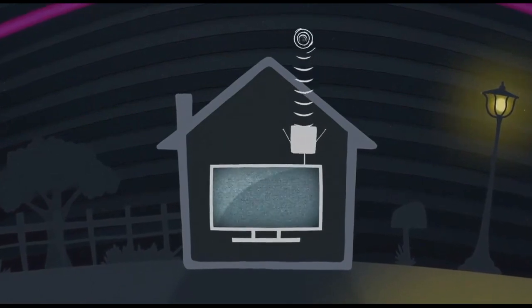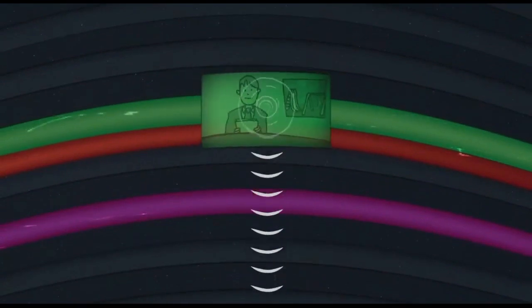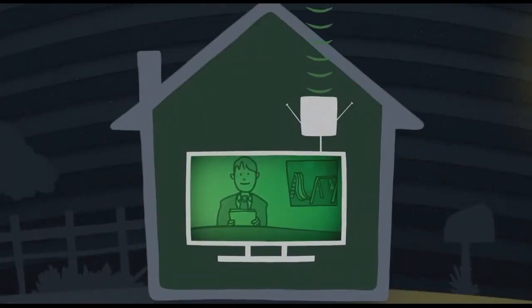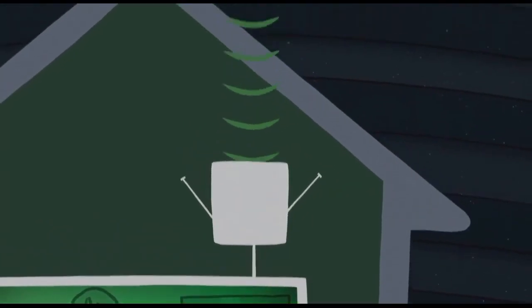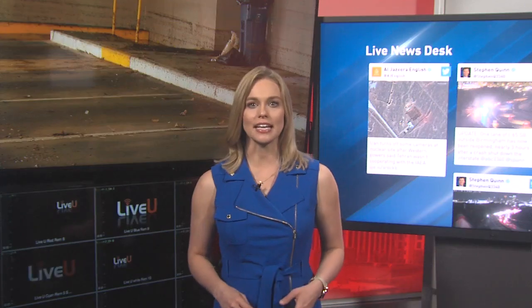Now, something you may have to do if you're getting your television signal over the air with an antenna, you'll need to rescan your TV set. You can do that on June 23rd when this rolls out. And you can find more details right now on abc3340.com.